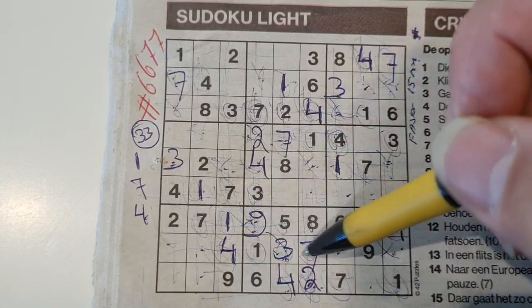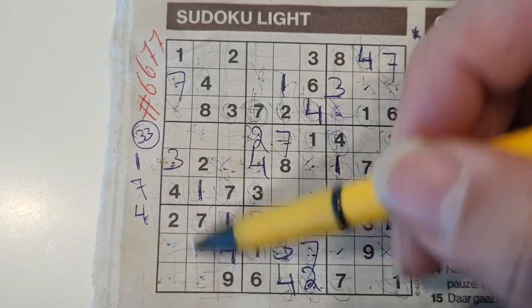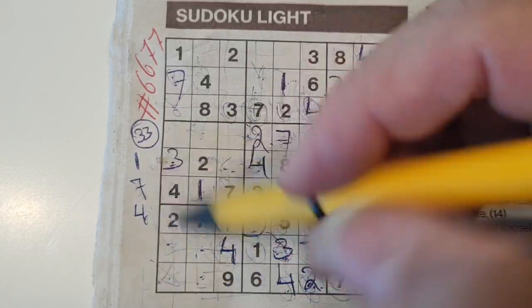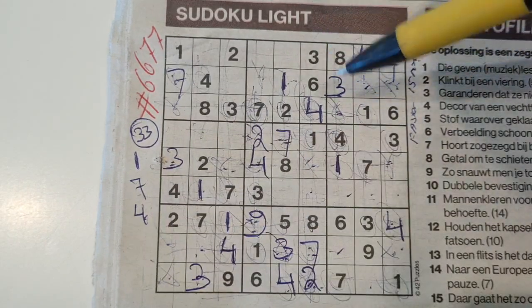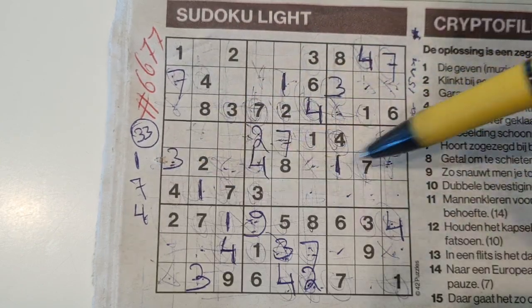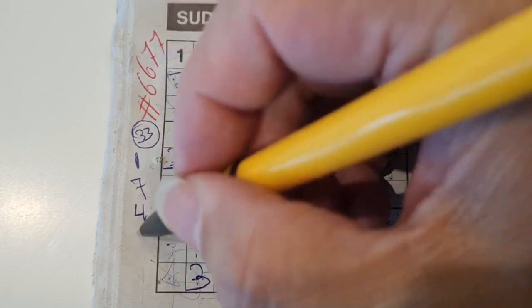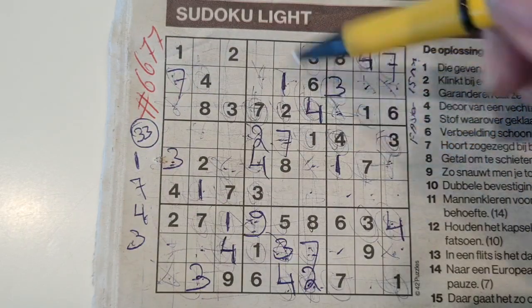3 in this row, 3 in a row below. So last row, the only 2 places left for the 3 should be here or there. You see 3 in the first column, no 3 there. 3 should be there. And all the 3s are used. I can see digit number 4, number 3. Wait.